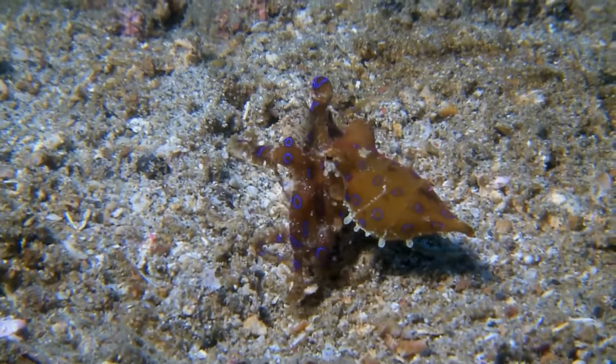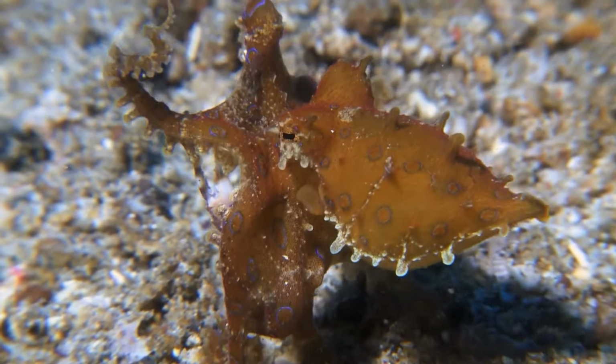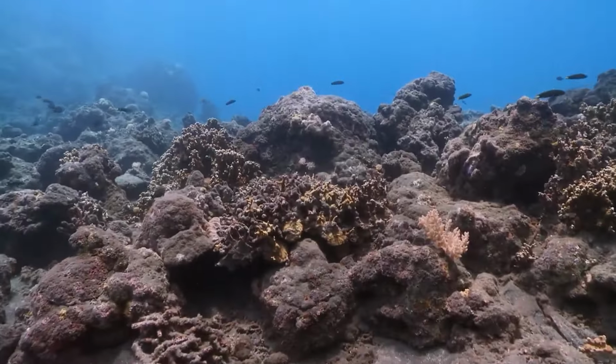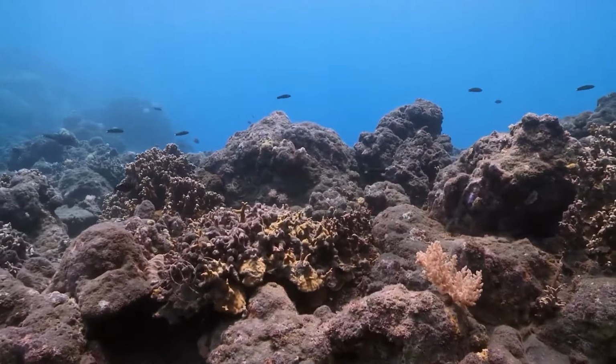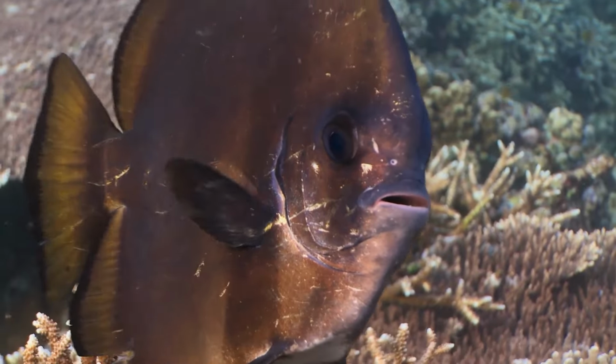Facing few threats in the wild, the greatest danger to the blue-ringed octopus is the degradation of its ocean habitat. In the case of the Great Barrier Reef, the coral that underpins the entire ecosystem faces an uncertain future.